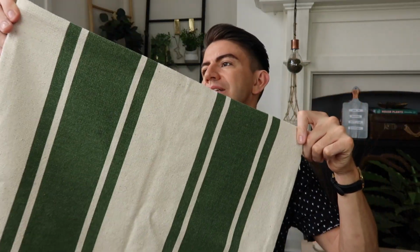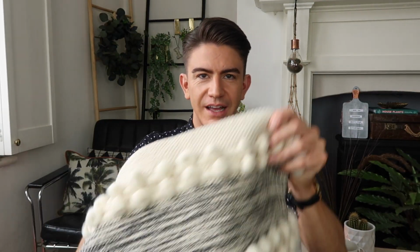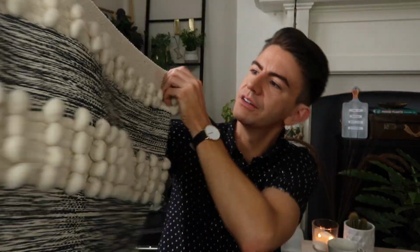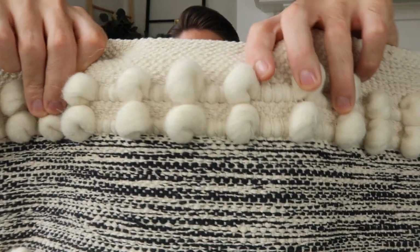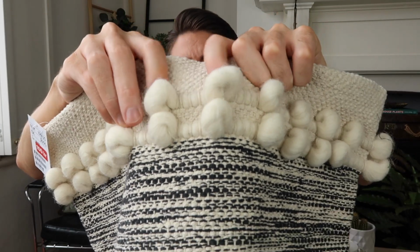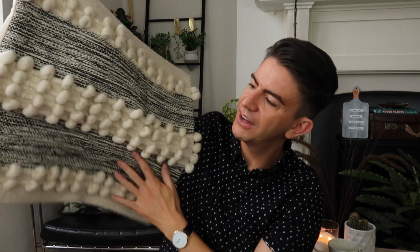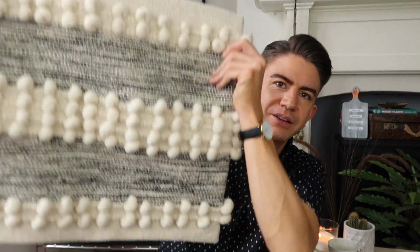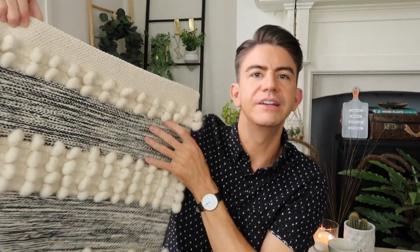So this cushion was 20 krona, which I think is about £2. Just nice plain green and cream stripes, which I thought would look quite nice with all the plants that I've got in there. And then I found this one, which I absolutely love. They're not pom-poms because they're almost like a thick yarn that goes right the way through, and then they're loops, I guess we'll call them. And yeah, really nice chunky woven pillowcase to give it a bit of texture in there as well, but again keeping the colour scheme very neutral.